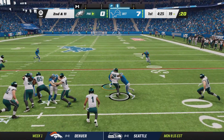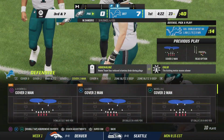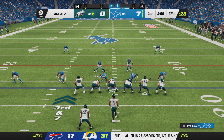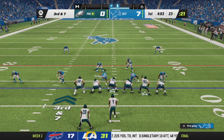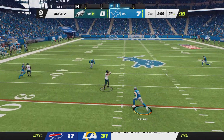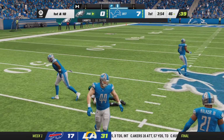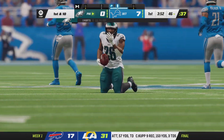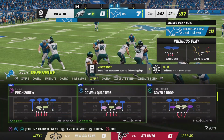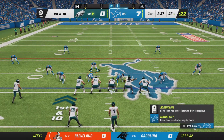Hurts going to give it to Sanders on the option. Down he goes at the 23, a pickup of 4. For the Lions, an extra DB in the game now here on 3rd down. Hurts sets up to throw it. Over the middle, complete. It's Sanders. And they work this well upfield across the 45. And they're able to convert on third with a solid gain of 23. Counting down toward the midway point in quarter one.